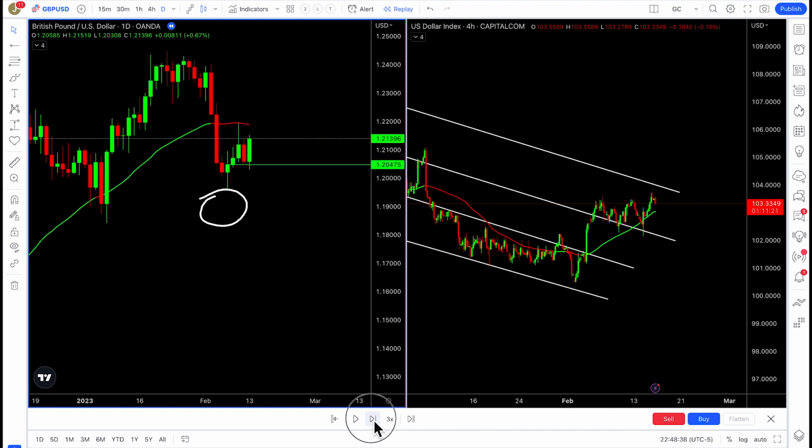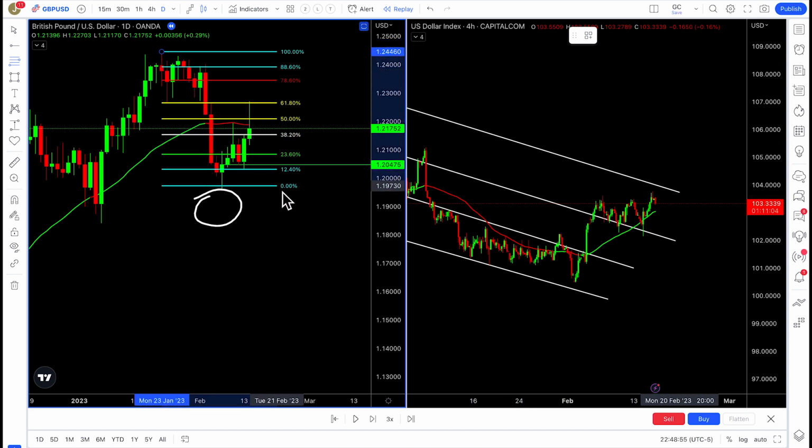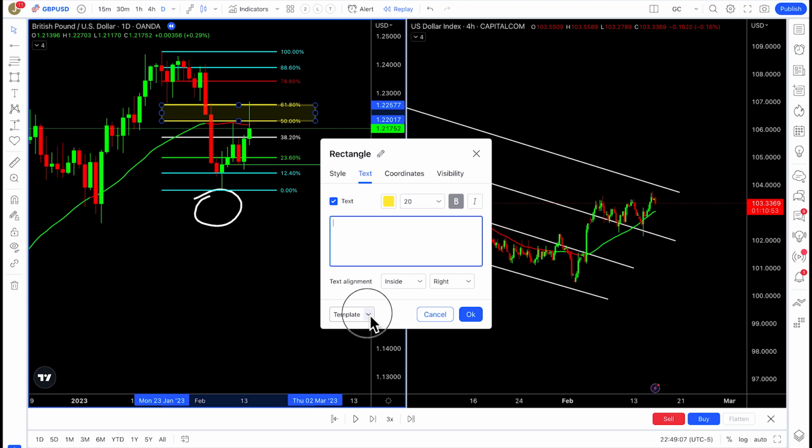What's the next move? Well, look at that wick right there. Okay, look at that wick. Now check this out. If you pull out the Fibonacci from this high point and bring it down to this low point, what do we have here? We got us a golden zone.